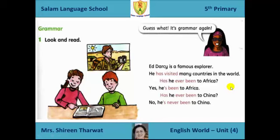But when we form a yes or no question in the present perfect, we start with have or has, then the subject, then we add the word ever before the past participle of the verb. For example, has he ever been to Africa? Yes, he's been to Africa. The apostrophe here is an abbreviation of the word has.